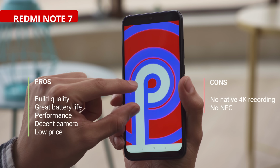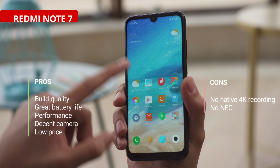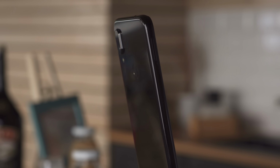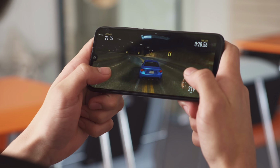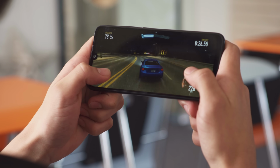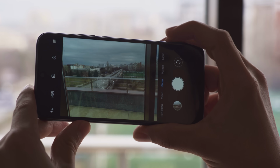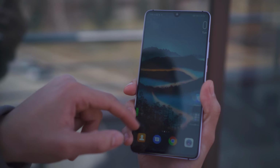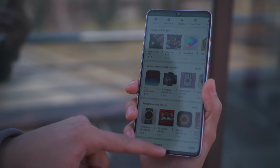Next we have the Redmi Note 7, also called the Note 7S in the Indian market. This phone checks all the boxes. It has sturdy build quality and excellent battery life. Performance is solid with its Snapdragon 660 chipset. The camera is great too, even able to go head-to-head against some flagships. One of our only nitpicks is that you can't record 4K video natively, but you can get around this by downloading a third-party camera app.